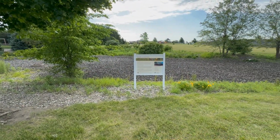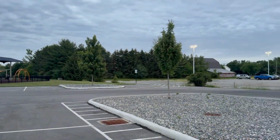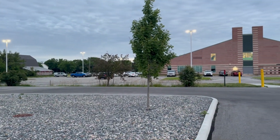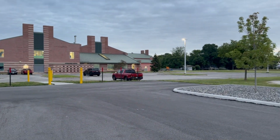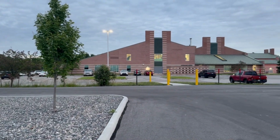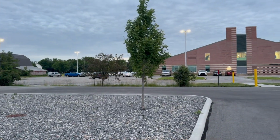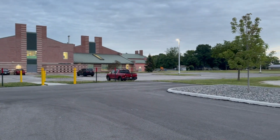The parking lot for the YMCA and the parking lot for Rotary Park were once upon a time connected, but then when the inclusive playground was built, they separated them, and physically you cannot get through between the YMCA and Rotary Park. There is a sidewalk between the two, so if you have a stroller, you're able to walk from the YMCA to Rotary Park and from Rotary Park to the YMCA. You just can't drive from one to the other anymore.